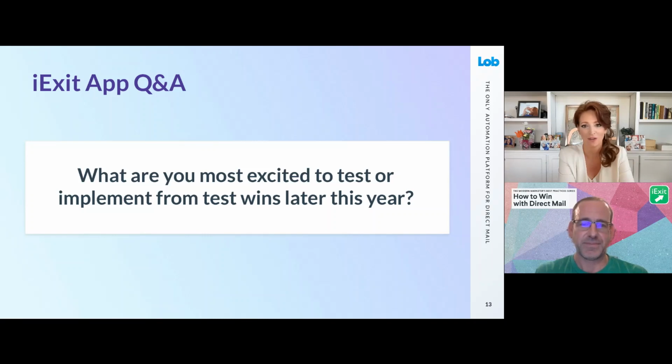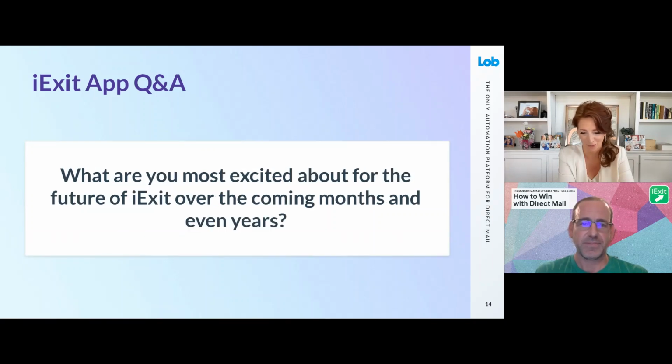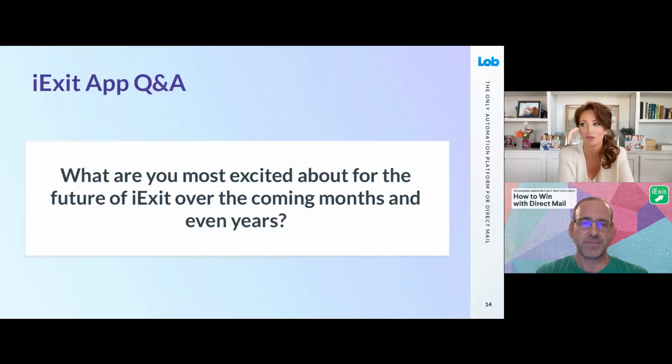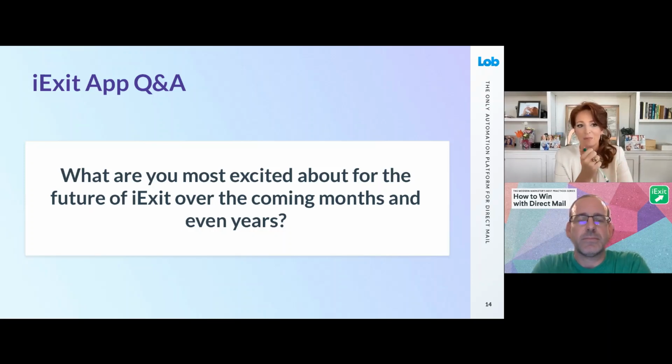We are huge fans of direct mail over here, and we know that you are as well. And it's really fascinating to see a more traditional channel being further empowered by data-driven technology. And it's really incredible to see customer engagement with iExit that is then driving that technological advancement for your own product and taking your brand even further. That being said, the Apple partnership is huge. But beyond that, what are you most excited about for the coming months and, of course, years?